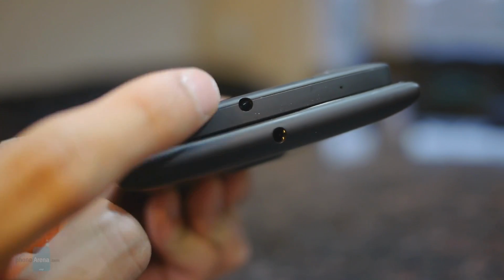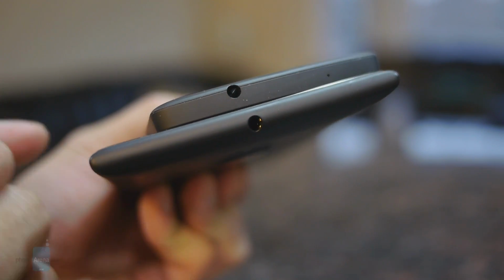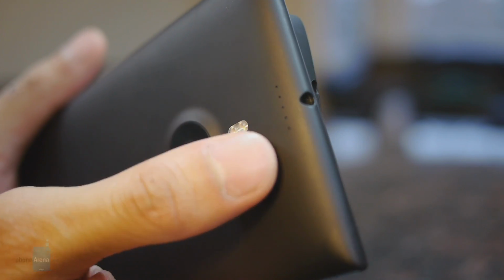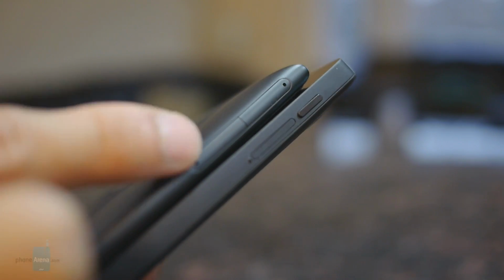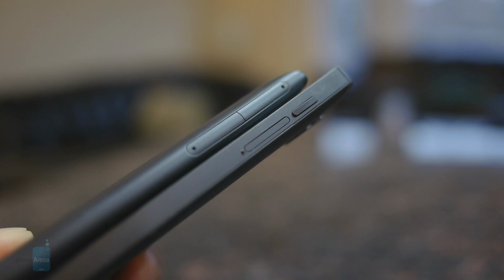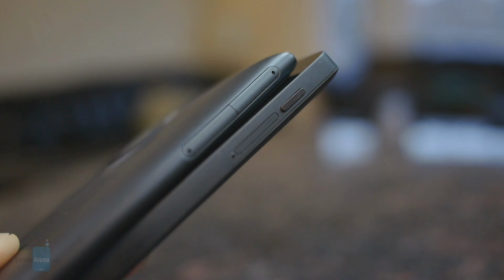Along the top side, we have the 3.5mm headset jack. You have a noise cancellation microphone right up there with the Nexus 5, and the Lumia 1520 packs some additional ones towards the rear. One nice thing about the Lumia 1520 is that it offers expandable storage via a micro SD card slot, so it could increase its storage capacity, whereas with the Nexus 5, you're stuck choosing from either 16 or 32 gigabytes from the start.